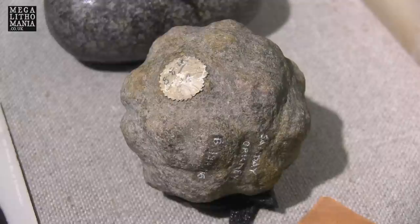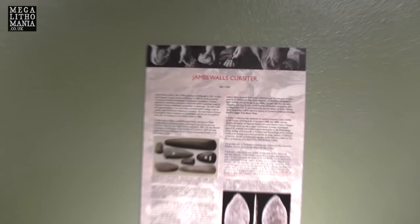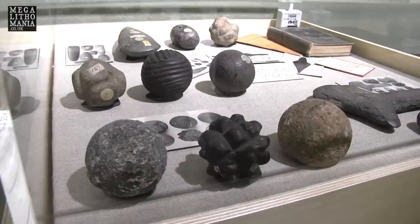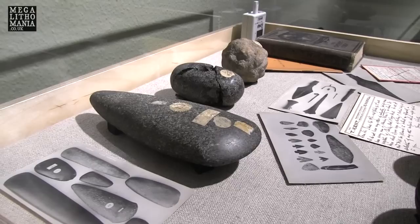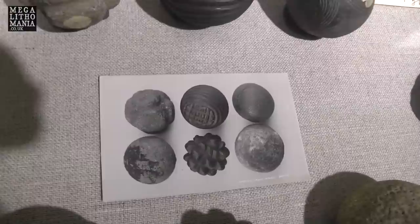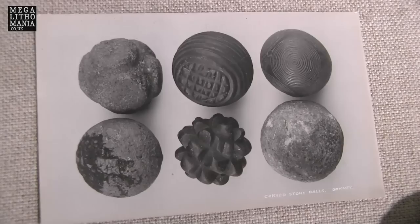But yeah, so this is the collection of James Wall's Cursiter, and there's more details up here about him. But thank God he collected them, and now they're here on display at Kirkwall Museum. Obviously, we have these hand axes and different pieces as well that were part of his collection. A very rough hewn axe here. And this is like a postcard he created that describes the six spheres he found, and it clearly states at the bottom there, found on Orkney.